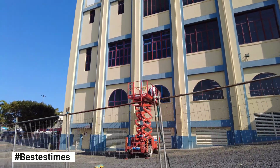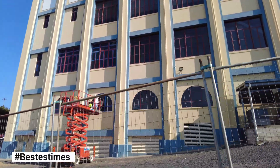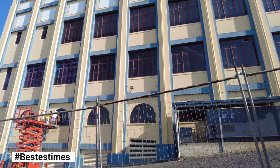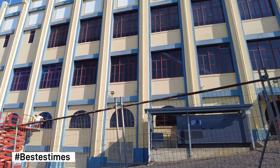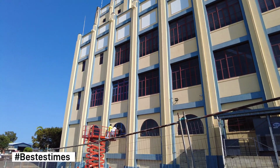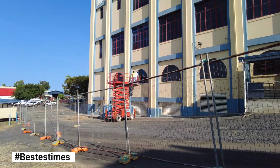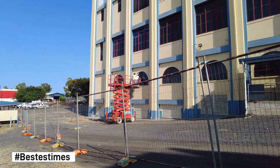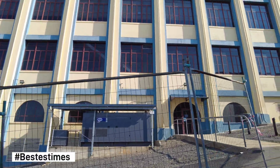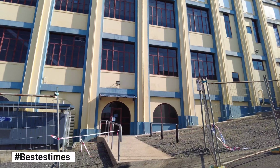It'd be nice to set a time lapse up from one of these buildings here, showing across to it while they're doing it. Like a 4 or 5 hour time lapse. Just leave it going and see them going up and down and around. It'd be a big job, but not as bad as the Catholic Church was.